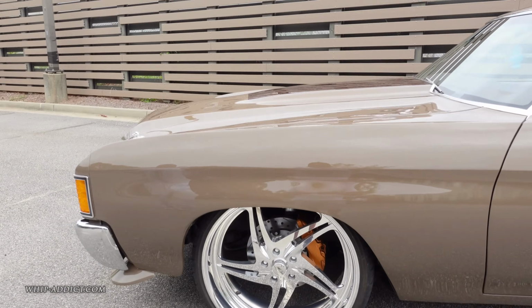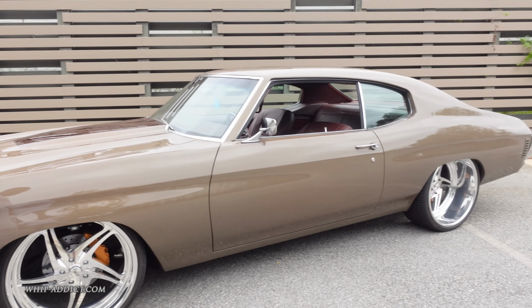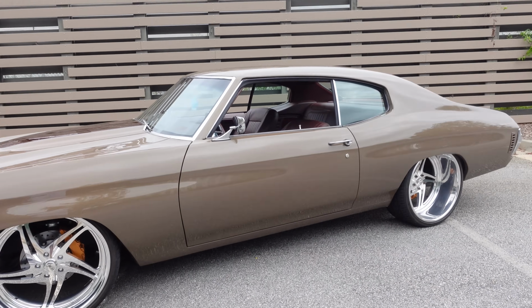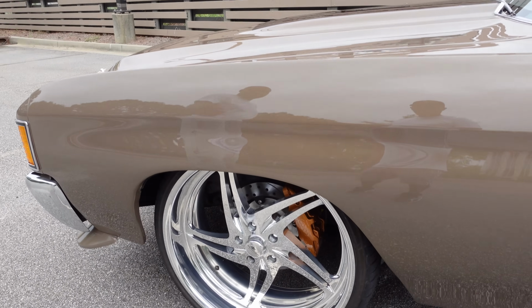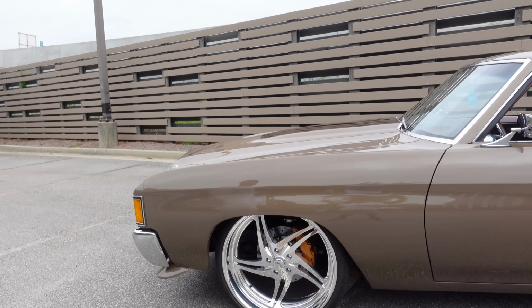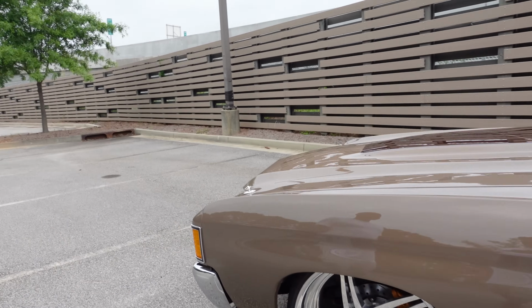This is a '72 Pro Touring Chevelle Malibu. Call it the Ghost. You know, Pro Touring, you take all the signs off. I did the brake calipers, but I ain't even got no signs on it, so I ain't gonna put nothing back on there. You can see the little indentation a little bit, but it ain't got the bright red or nothing like that.